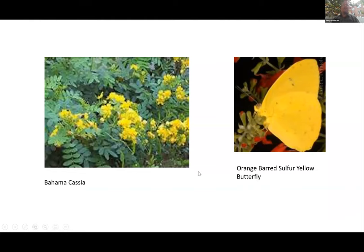So one of the plants that we saw was planted specifically because it would attract butterflies, and it's called Bahama cassia. It's become a large shrub, and every year from around February to about now it is just studded with yellow blossoms. And for being in the middle of the city and having 10-foot walls all the way around, it was pretty fascinating to see how many butterflies were attracted to the garden.